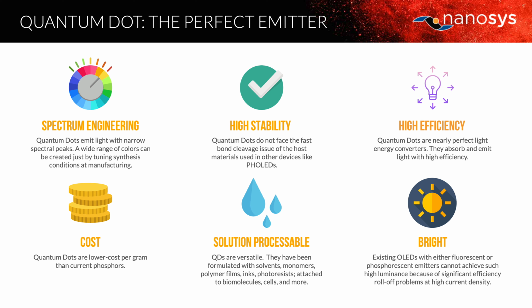Quantum dots are also nearly perfect energy converters. They have quantum yields approaching, and in some cases maybe even achieving, 100% quantum yield. Quantum dots are incredibly bright, which is really important for a lot of applications we're going to hear about today, such as how do you deliver very high light intensity for the purposes of wound healing. OLED materials are topping out around 10,000 nits in terms of brightness and show tremendous roll-off at higher drive currents, whereas quantum dots have been shown to emit in excess of 100,000 nits due to their lower internal resistance.